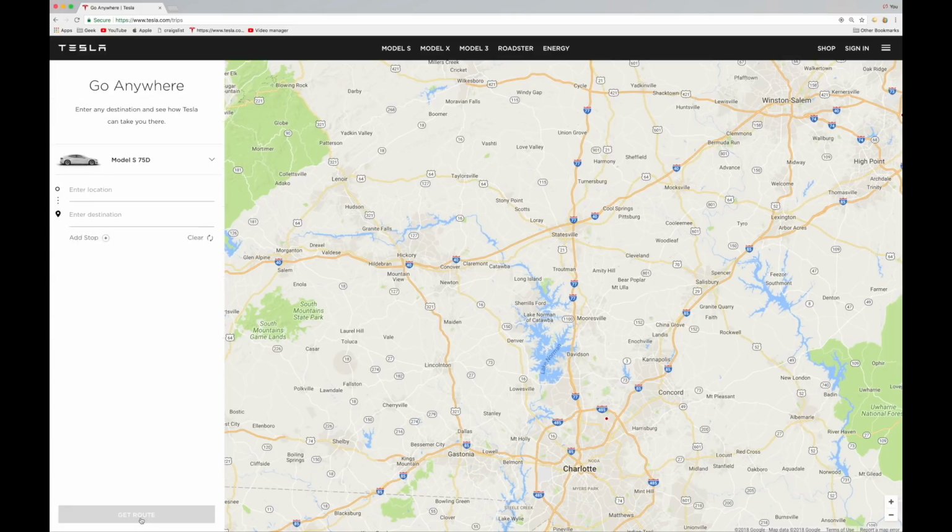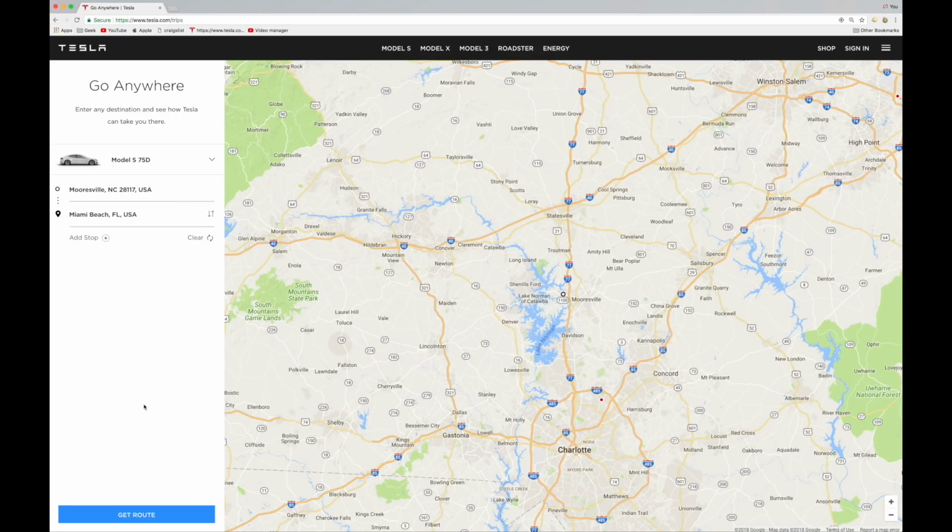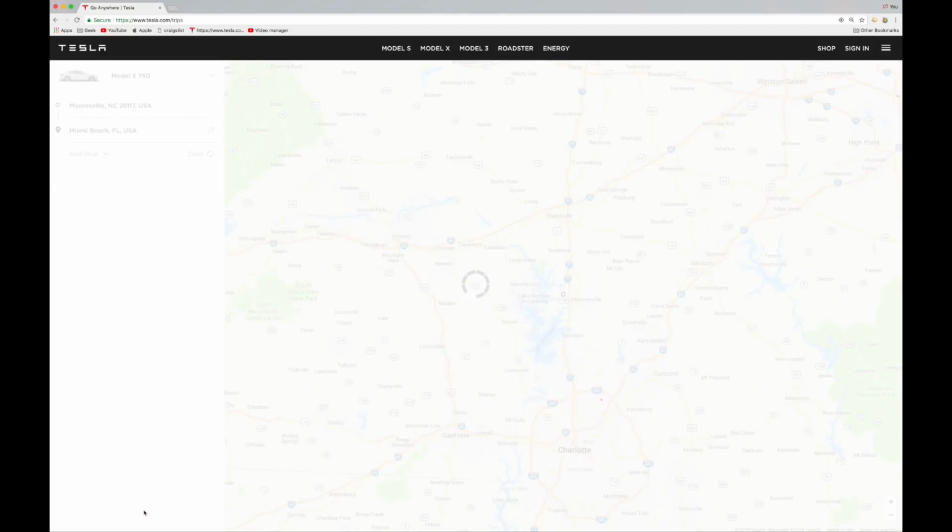So first I'm going to click done because I have the 75D, and I'm going to enter a location. My location is Mooresville, and it's going to center right in the town there. And we're going to see where we want to go. Where do we want to go from here? Let's go to Miami. Let's go to Miami Beach. The beach. So what you do is you click Get Route.